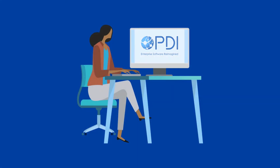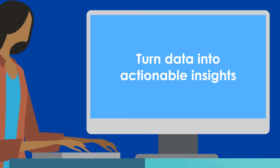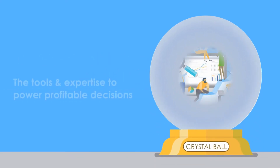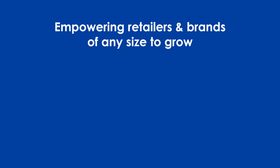PDI Insights Cloud makes it easy for your business to turn real-time shopper data into actionable insights. Our industry is evolving. Whether you're a C-store operator or a CPG brand, now more than ever, you need the right tools and information to power timely, actionable decisions that enable customer loyalty and business growth.